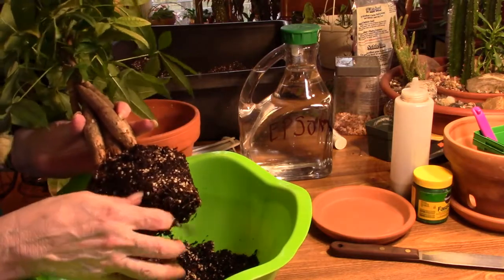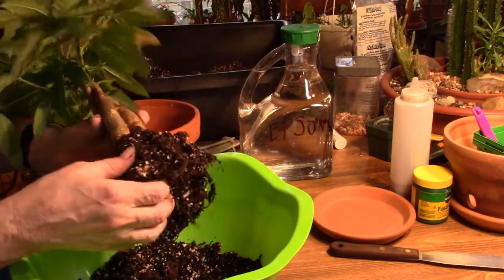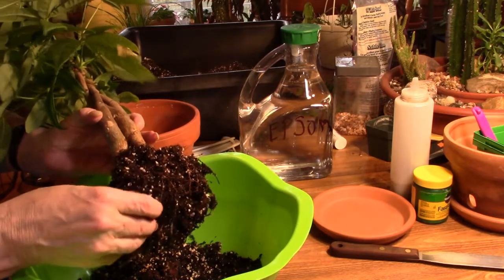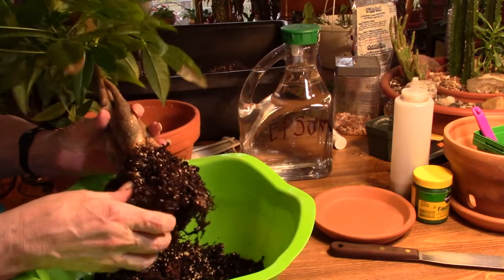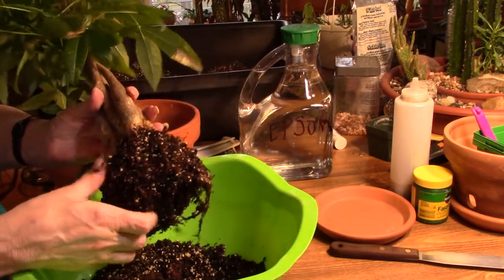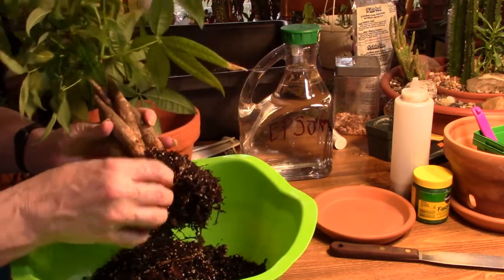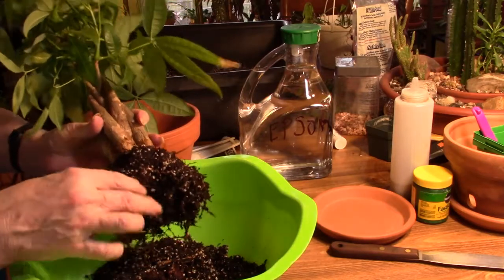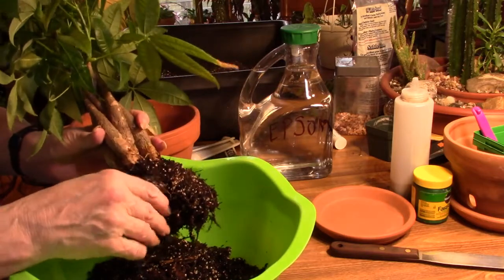Now most of you are gonna probably say, hey, that soil looks wet to me, and you said you don't repot with wet roots. I don't like to repot with wet roots, but I didn't have a choice here unless I want to wait another couple of days, and I don't. I had to water this plant. It was that dry. I thought it would be dry by today, but it's not. So we're just going to have to go forward with it and hope for the best.